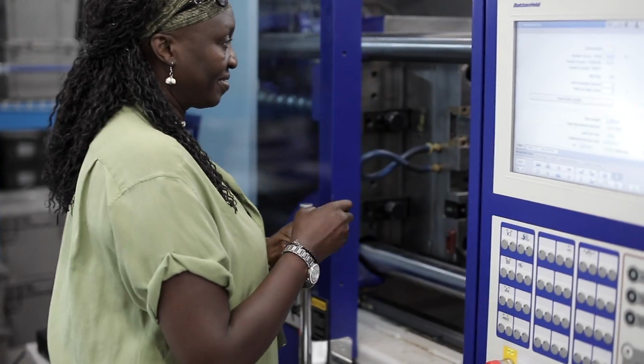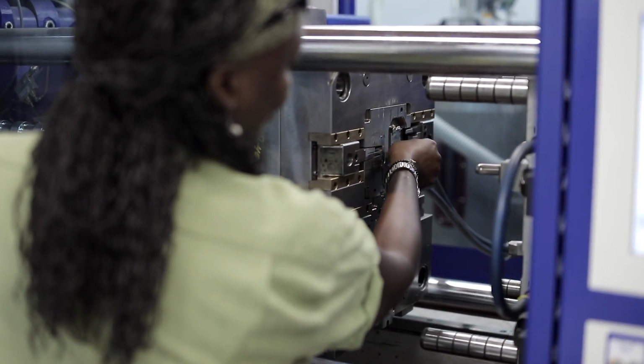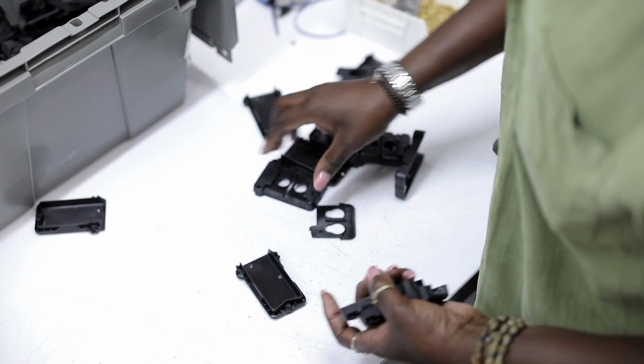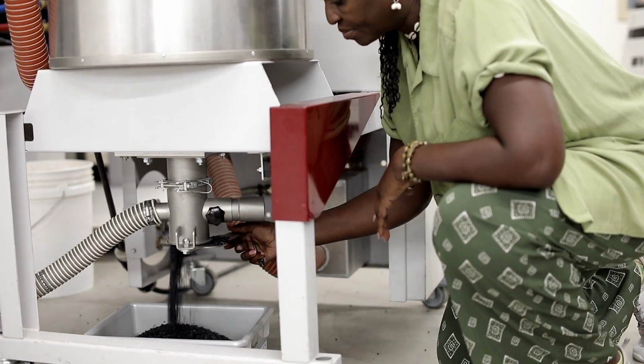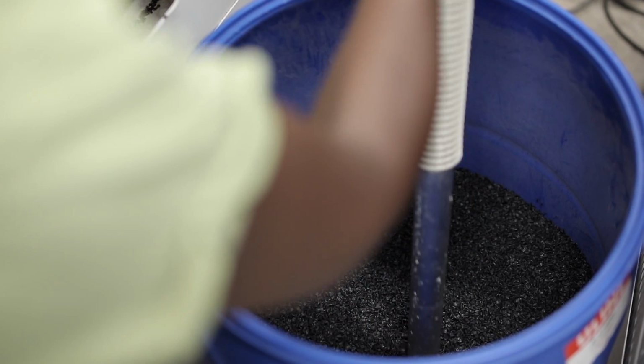I work at Alien Gear Holsters and I work with the injection molding machines. So one of the things I do is get the products, inspect them, put them in totes, pack them ready for the production department. It's important to make sure the parts have no defects, and if we find any, we get the technician to come in and fix the machine so all the products can come out perfect for the customers.